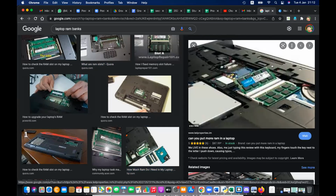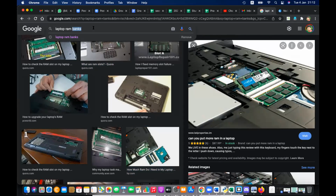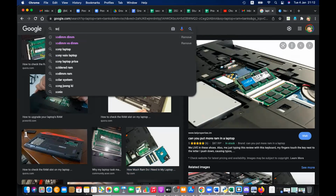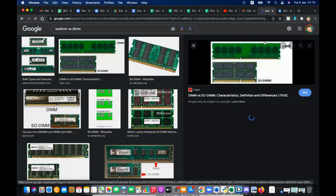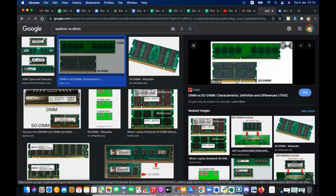These RAMs are called SODIMM RAMs. So laptop RAM, desktop RAM, 2 things. Laptop RAMs are called SODIMM. Desktop RAMs are called DIMM. DIMM RAMs are lengthier. Here this is SODIMM and DIMM. See the comparison. DIMM are lengthier. SODIMM are small.